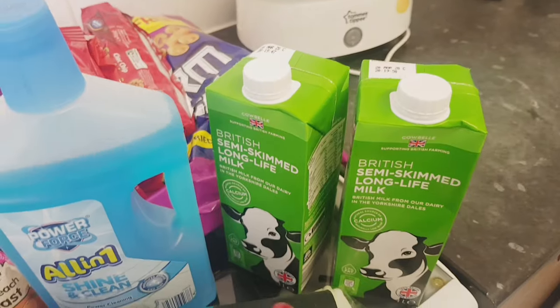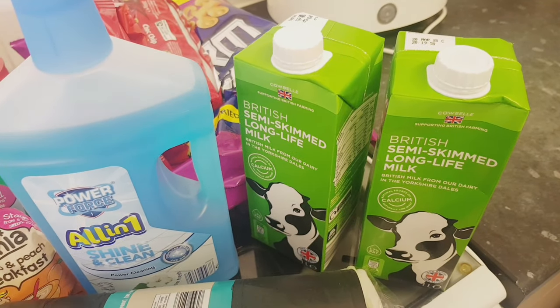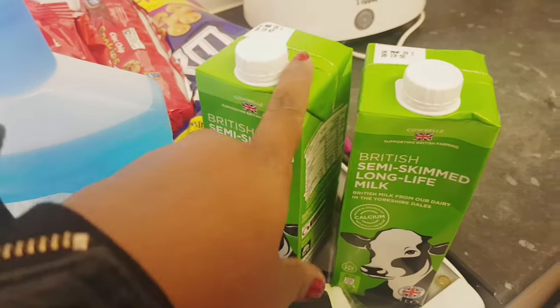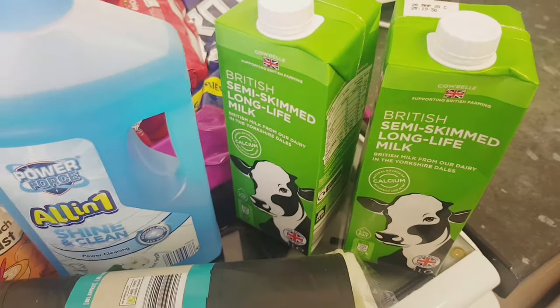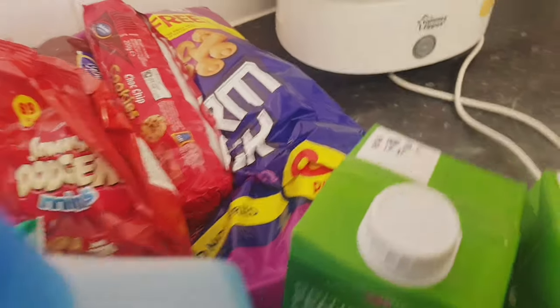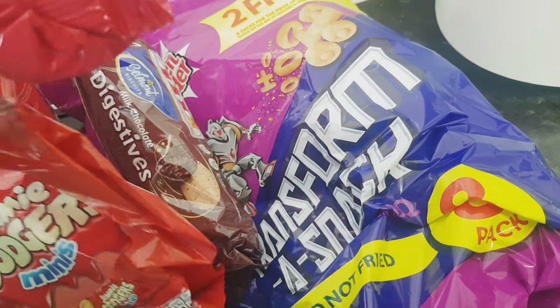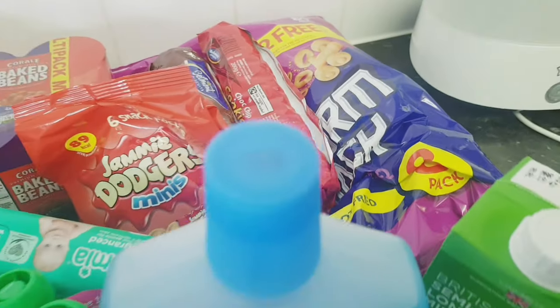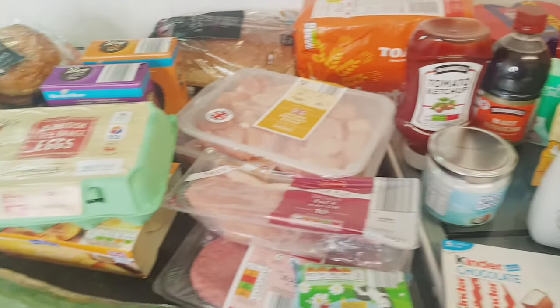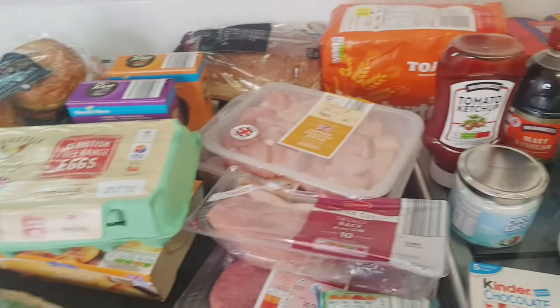I used to buy the milk that you put in the fridge, but I find that it goes off too quick. So I've decided to just go for the long life milk so I can keep it in the cupboard. And when I open it, I put it in the fridge. And I just got some snacks for my daughter for the half term. You know, these kids, they are always hungry. They have like 5 to 6 meals a day when they're home on the holidays.